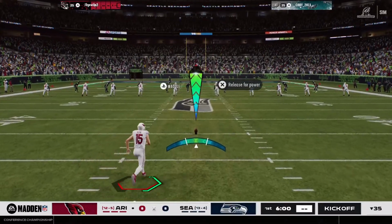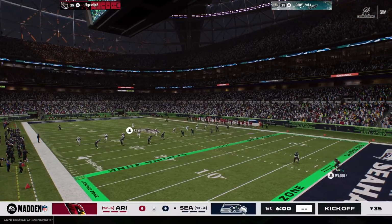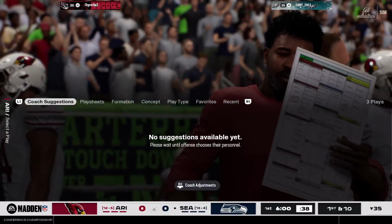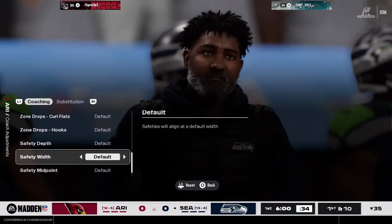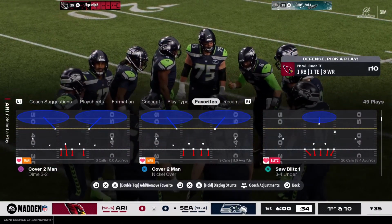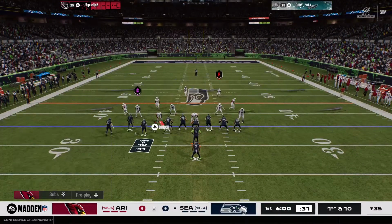4 quarters between one of these teams and a spot in the Super Bowl. The NFC Championship is underway. And this will be a touchback, so we're going to need our first snap to see the first action of this game.